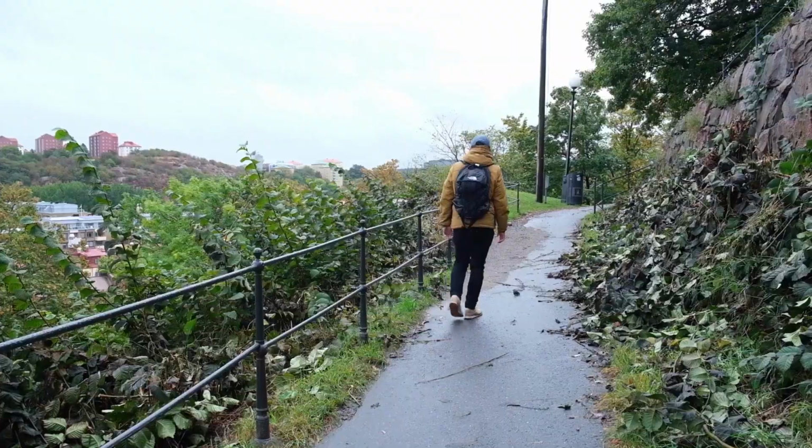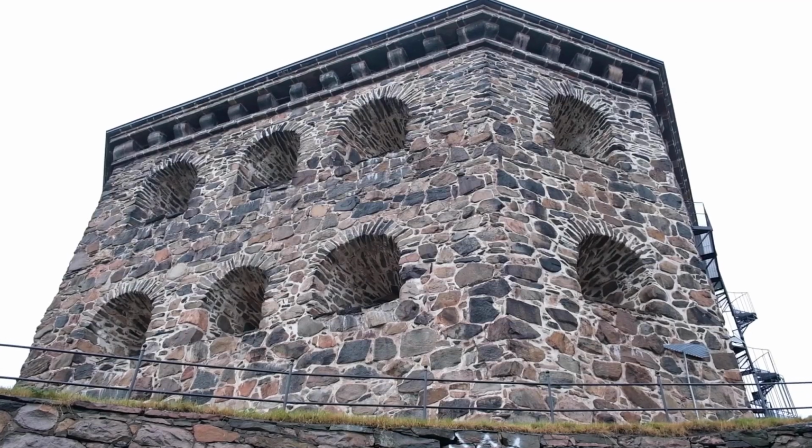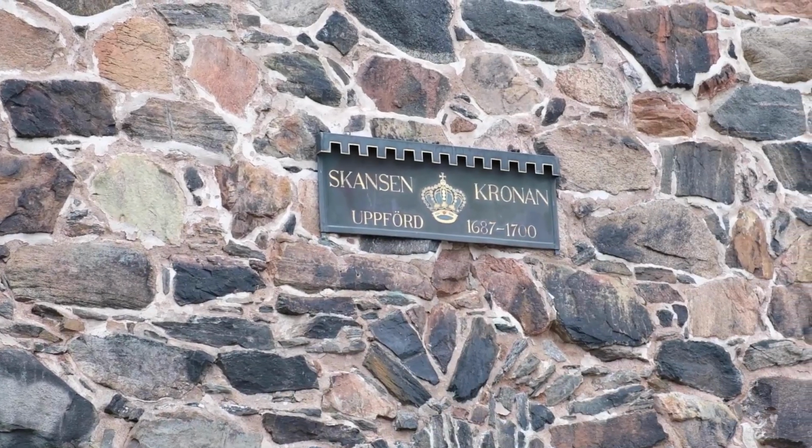So we've come down from the church hill and now we're up yet another one. We're at the Skansen Kronan fortification. This one was used to protect the city and it was built with the foundation of the city in the 17th century. It is mainly the small little castle up here on the hill.